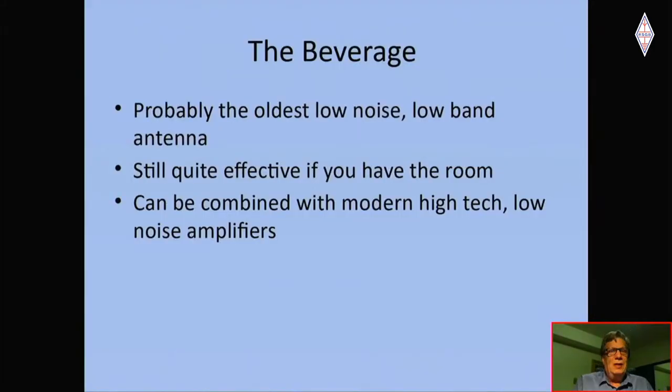Talk about something old now, the beverage antenna. How many over there are using beverages? I know they take a bit of real estate, which we have a little bit more of here than across the pond, but a show of hands here. How many use beverages over there?